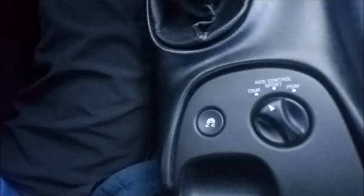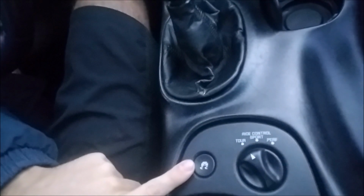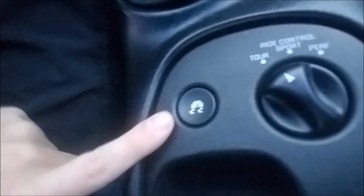So a couple things to note. I don't know how familiar any of you guys are with the C5, but down here by the console, you've also got your suspension settings: touring, sport, and performance. You can't really tell much of a difference between any of those. It's a little bit stiffer in the dampers on performance. That's about it. And you've also got your traction control button. And what I love about that is that it actually looks like the back of a C5. So shout out to you clever engineers that were working on the C5 back in the 90s.